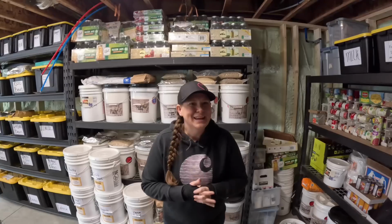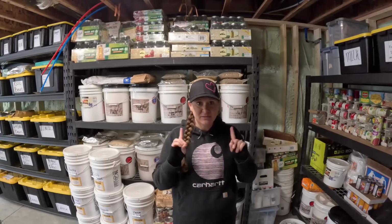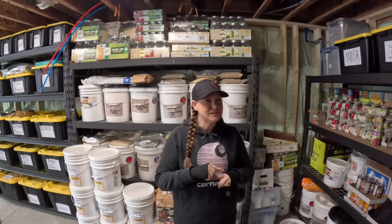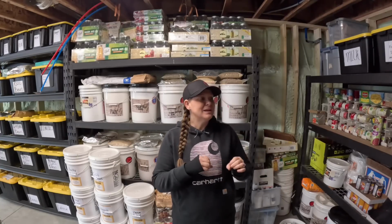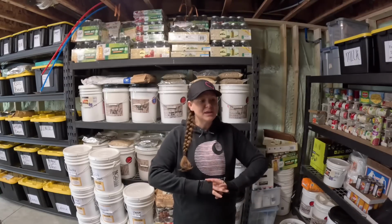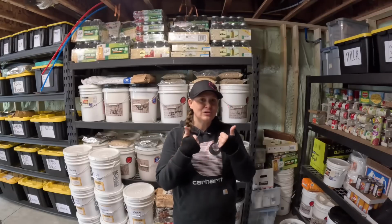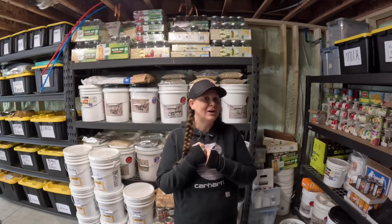It scared me. Anyway, we're going to rotate through our oil faster than anything else because it does have a shorter shelf life, but it is vitally important for cooking and all of the different things that could happen that you might need. So make sure you have several gallons of oil on hand.